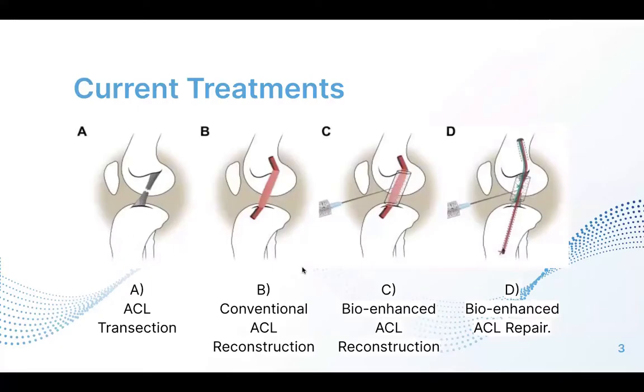Looking at the images on the screen, the first image shows an ACL ligament that is torn. The second image shows a conventional ACL reconstruction that is the market standard using a patient graft to replace the ligament. The third image, C, shows a bioenhanced ACL reconstruction. An example of this type of reconstruction is the bridge-enhanced ACL repair treatment currently undergoing its clinical trial. This method uses a sponge scaffold injected with patient blood to stimulate self-repair and is absorbed over time. Then lastly, the bioenhanced ACL repair that our design falls underneath uses a continuous blood source to promote self-repair.